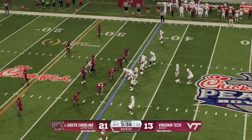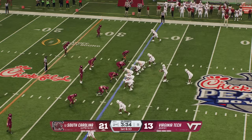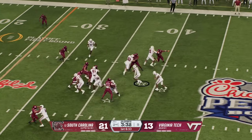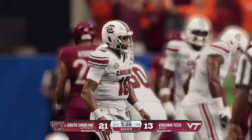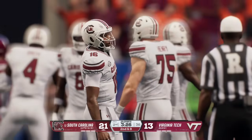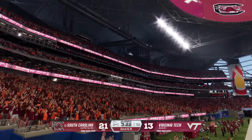Pass complete for a first down. The offense gets a fresh set of downs. They'll try the ground game here with the running back. Love this early in the game by this defense, taking control of the line of scrimmage, not giving this back anywhere to go, and they keep him short of the first down.